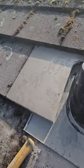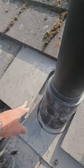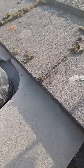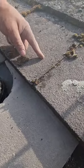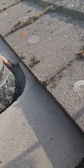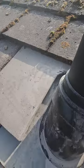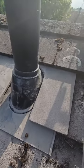The problem was on this tile before, it was cracked and patched, and also another problem was they cut that straight in, leaving a gap exposed. So it was easy for water to go in and under there. So this is a much better job. Let's tidy up.